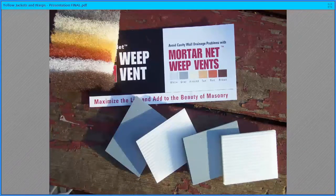The bottom are plastic hydrovent material. That really has to be installed when you build the building. However, mortar net weep vents, which come in a multitude of colors up in the upper side here, are able to be put in retroactively, and they work very well.